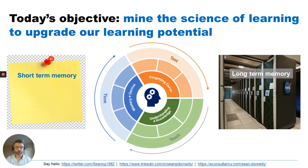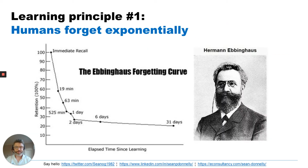Now, the goal of this presentation is to mine the science of learning and equip you with three learning principles and three learning tactics that you will be able to use to optimize the transfer of learning from short-term into long-term memory. So principle number one, human beings forget exponentially. This is Hermann Ebbinghaus. He was a German psychologist, and he spent his time trying to memorize random syllables and then measuring how quickly he would forget them again.